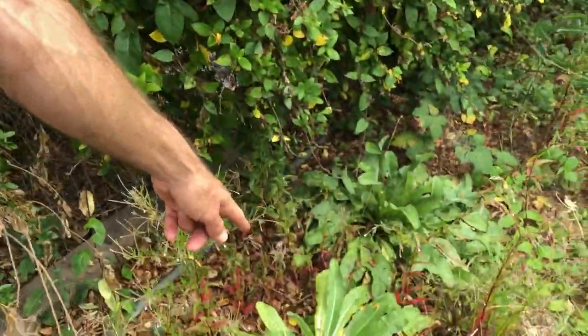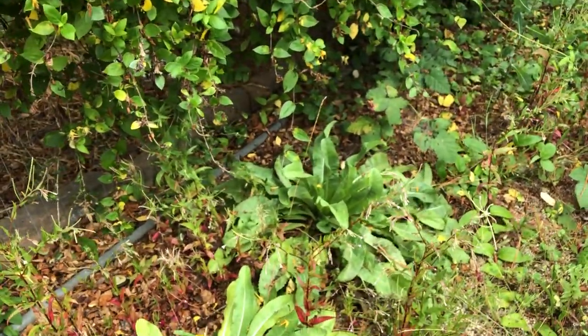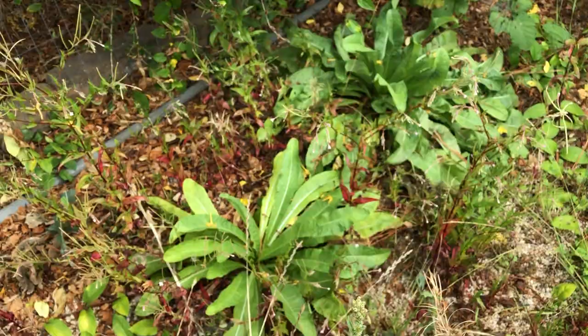This teasel here, which I planted, was a tiny little thing before the winter, and I didn't water them at all, and they're going to do their natural growth cycle. This plant will literally grow through rocks. It will literally grow through rocks in the soil.